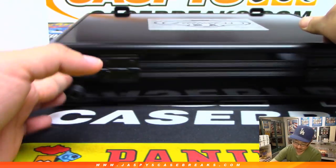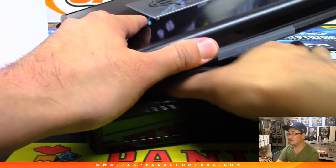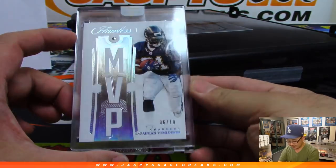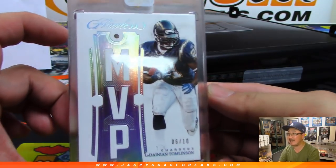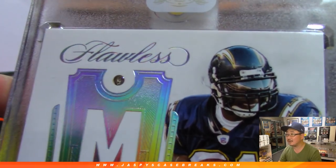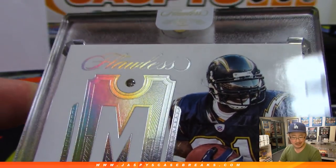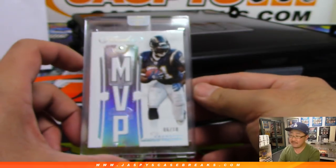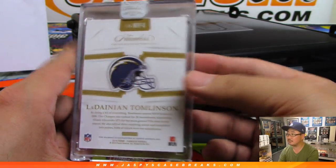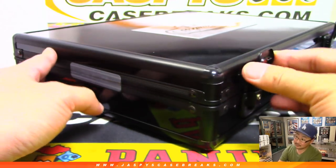And on this side, we've got MVP LaDainian Tomlinson, 6 out of 10, MVP Diamond. Nice. That goes to Vinny and the Bolts, Vinny and the Chargers. And the last one.